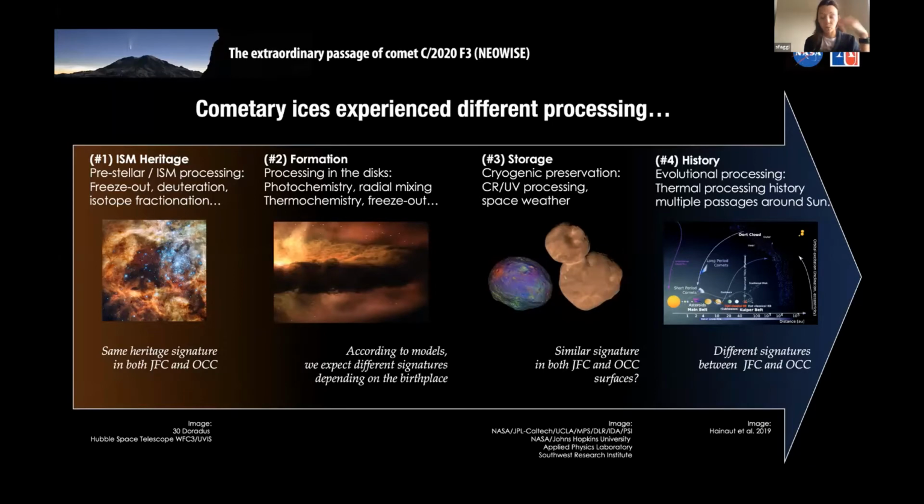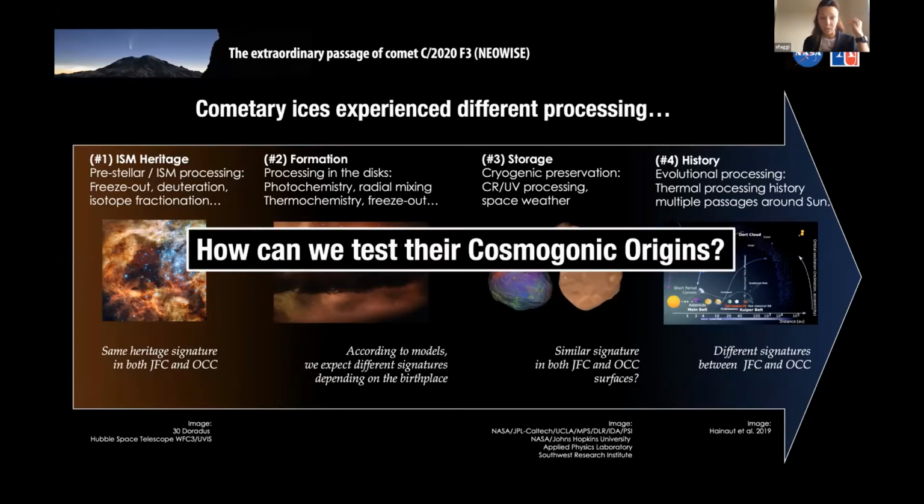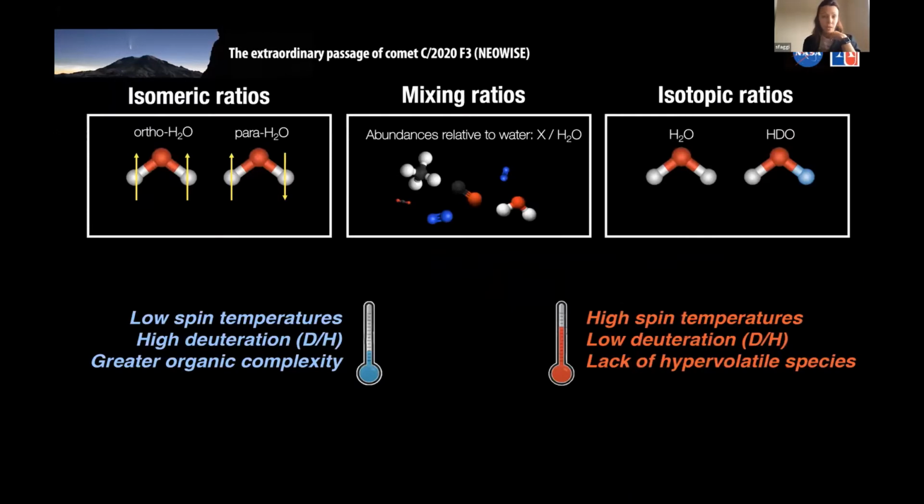So when we are observing a comet, one of the first questions that we can ask is how can we test their cosmogonic origin, and how can we understand if those objects deliver water and organics, and which kind of water and organics they deliver to our planet? So basically, we have these three parameters that we can investigate, which are sort of cosmogonic parameters, parameters that do not change in time, that we think remain sort of immutable. Those are isometric ratio, mixing ratio, and isotopic ratio. And those are related to the formation processing or the storage processing that these ices experience. So we would expect, for example, to have low deuteration with a high temperature formation region, or to have great organics complexity in very cold formation regions.